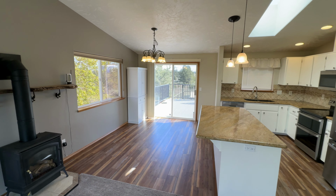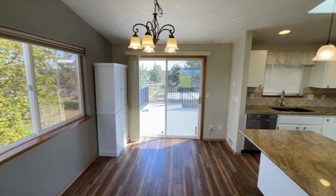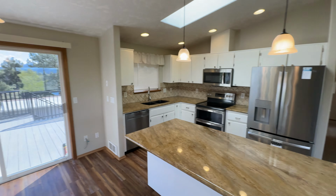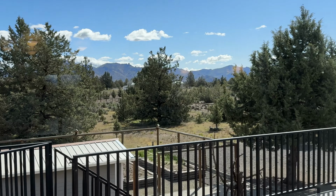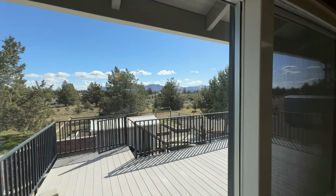These laminate floors in here are all new. This carpet up here is all new. Countertops are newer. Appliances are newer. But check out that view of Smith Rock area. You can't actually see Smith Rock itself, but you can see the Butte complex that leads to it. Great privacy in the back, too.